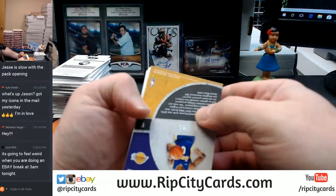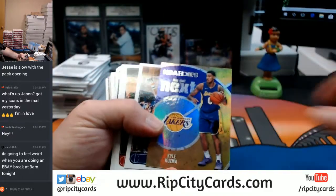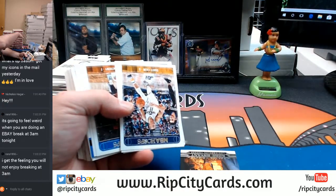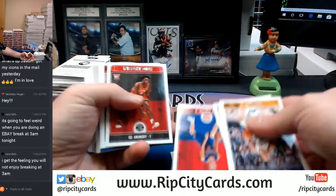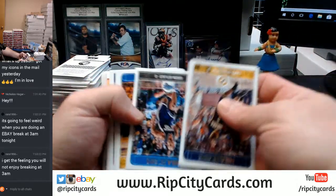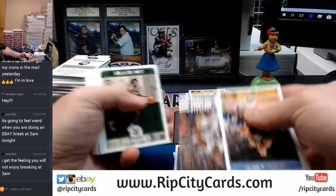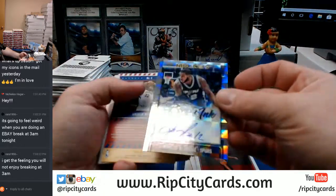All right, let's see what we got. We're going to cut straight to one. A Kyle Kuzma. Fancy shiny card. All right, let's see. Dude, the Kobe Bryant inserts from one of these things is like as tall as these stack of boxes. Justin Patton insert. Well, if all the inserts are at least around and fancy and shiny and stuff, that's one step. Marcus Aldridge autograph for the Spurs.